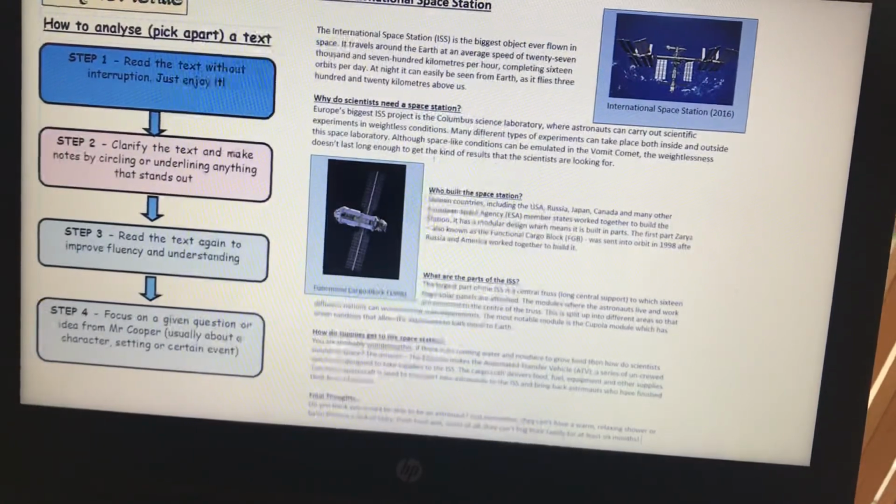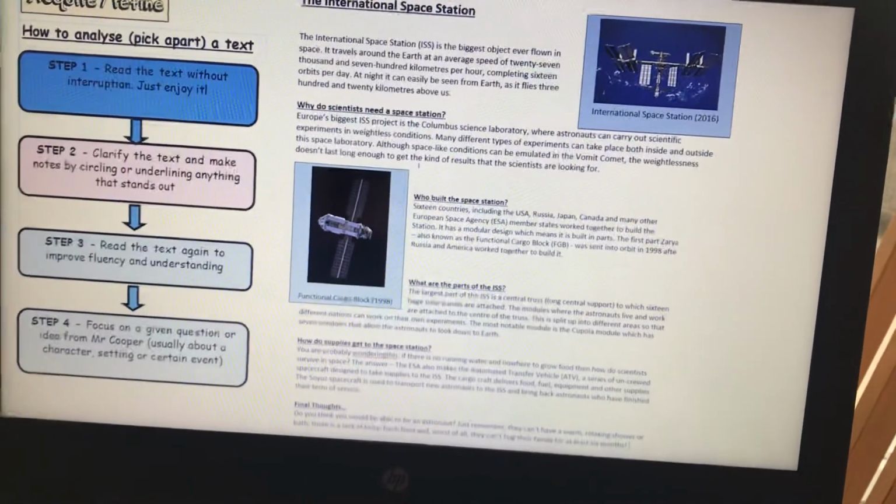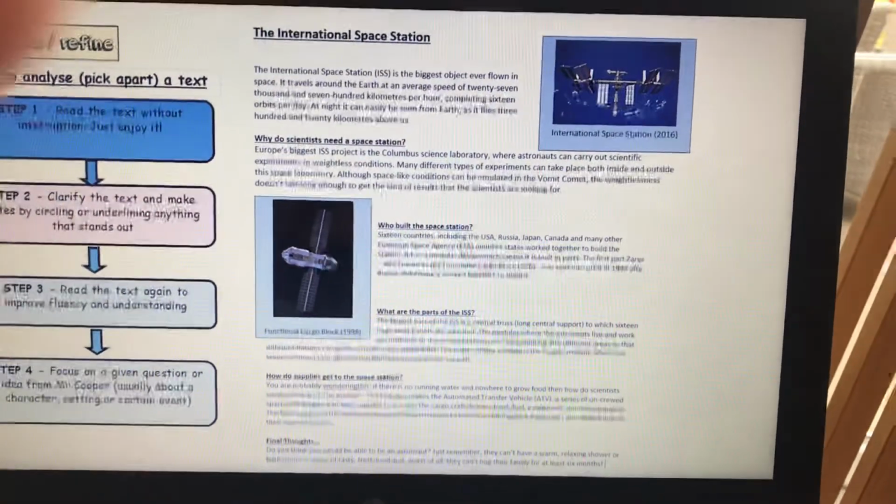Step 2, welcome back. Now it's a chance for you to clarify the text. Now, some of you might have printed this off. Most of you probably haven't though. So you've all got your homework book. So just write down bullet points, or if there's a word you don't know, just write the word down with a question mark. I'm going to try out my fancy little gadget that the Trust has lent me.